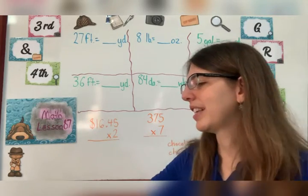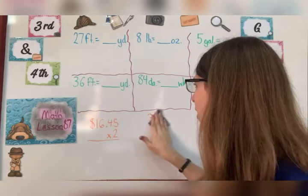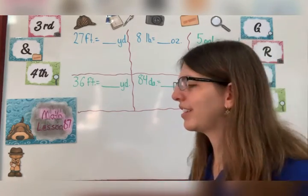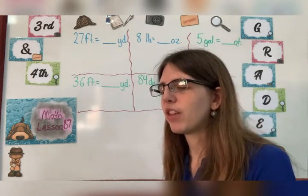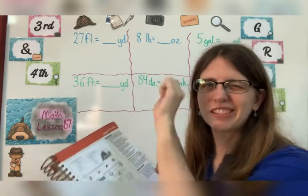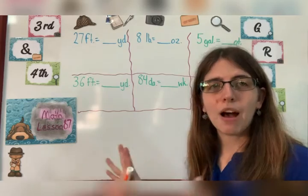Number 5 says convert the measures. Let's go ahead and convert those together. We're going to do A and B. I'm not going to give you the final answer, but I am going to set up the work with you. Remember where you have those numbers there? You can just scribble them out or something like that, ignore them. Just put your work in my space.